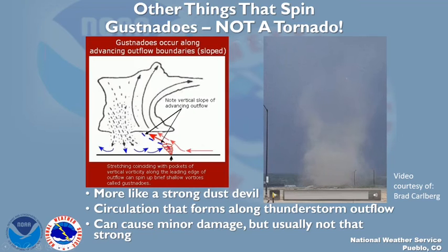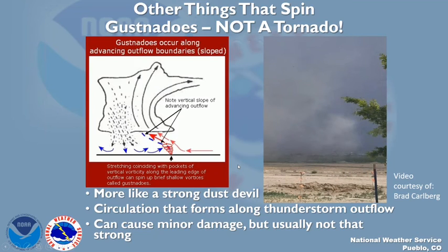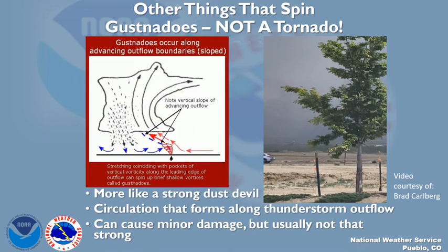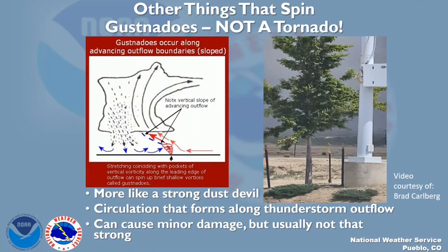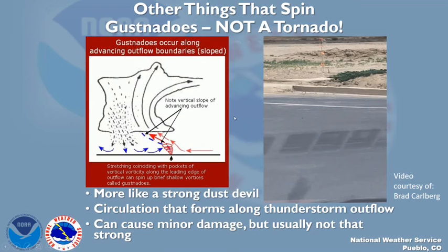And this is a video, I hope it shows up well for you at home, that I took just north of Pueblo last summer sometime, showing a gustnado. I apologize, it does look like it was pretty choppy for you folks at home, but anytime you want to see that video, just let me know.